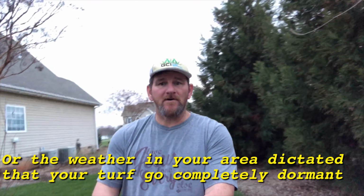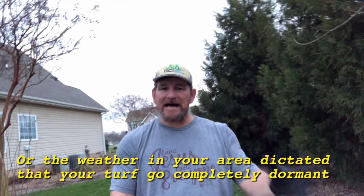Now, on the flip side of that, if you have a cool season turf that is completely yellow, completely brown, chances are you may have not fed it correctly back in the fall. You may not have supplied it with the right amount of nutrients or the right nutrients in order for it to maintain some color.